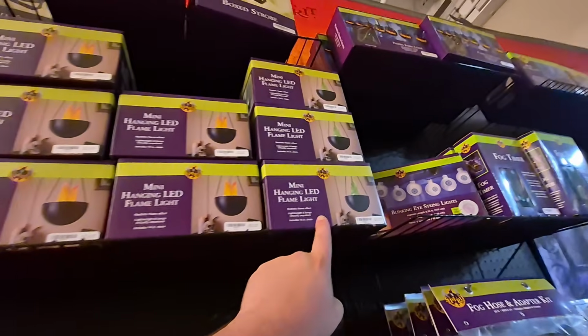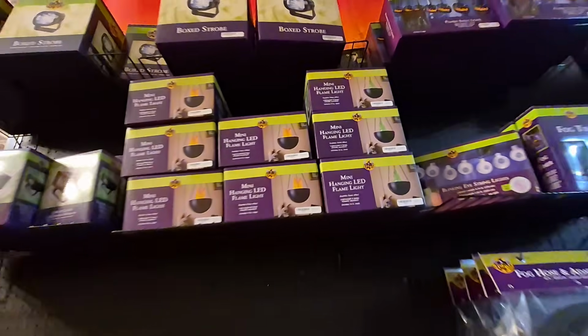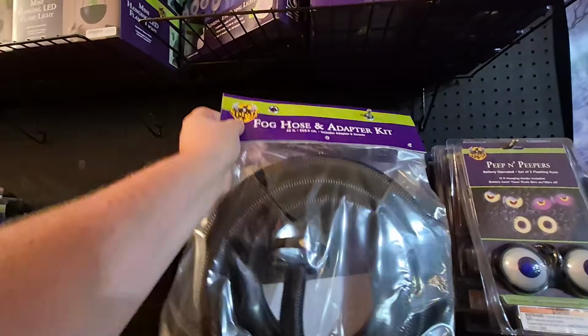Here's something I didn't know existed. I knew they had the mini hanging LED flame lights for $35 a piece, but they also have green ones. That is cool. You can also get fog hose and adapter kits here. That is $17 in case you need to transport the fog far away from your machine.